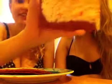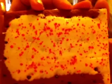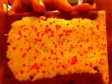So, here we have the special edition Pop Tarts. They're excited. A little slippery. But they're so cute. As you can see, they're adorable. They only have one color of sprinkle. It's red, as you probably guessed. The white balance is a little off, but yeah.